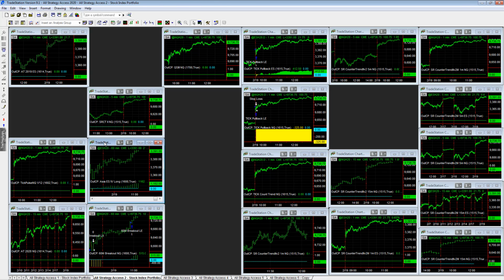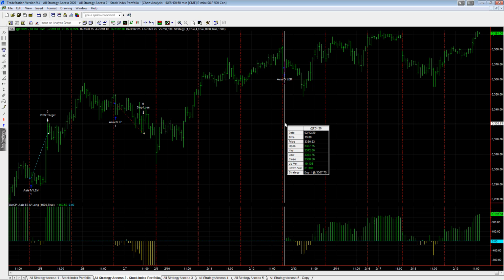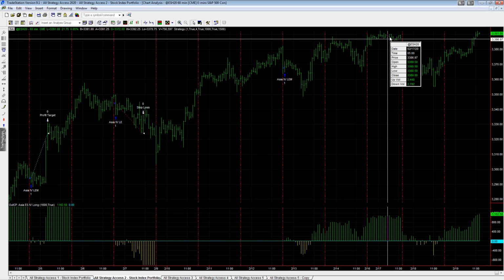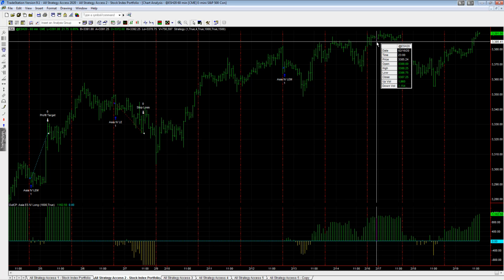Asia 4 long. It's been long for about a week and closing in on its profit target. It needs another 6 or 7 points to hit the $1,500 profit target, and moving towards 3,400 in this market, sitting up here at all-time highs.